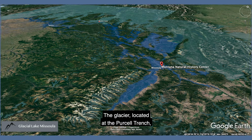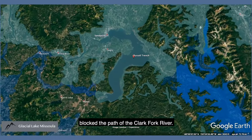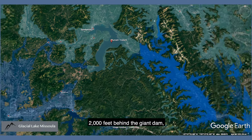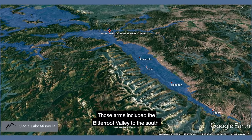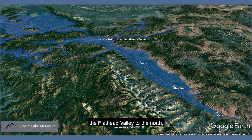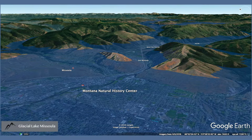The glacier, located at the Purcell Trench, a large valley at Sandpoint, Idaho, blocked the path of the Clark Fork River. As the water rose to the depth of 2,000 feet behind the giant dam, the lake embraced the flooded mountains with fjord-like arms. Those arms included the Bitterroot Valley to the south, the Flathead Valley to the north, and an eastern arm as far as Deer Lodge.